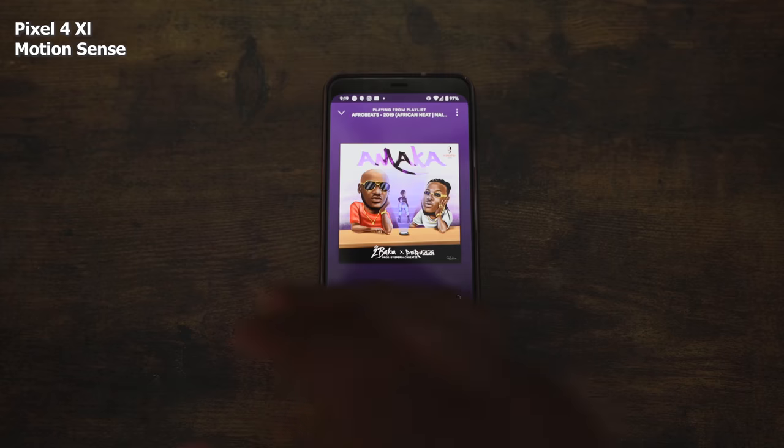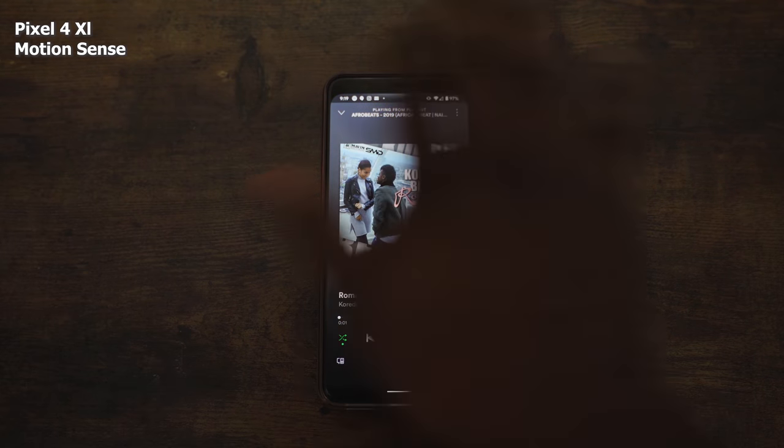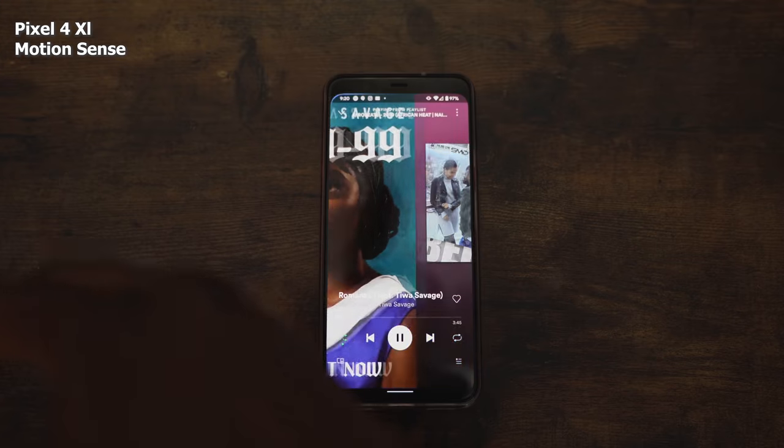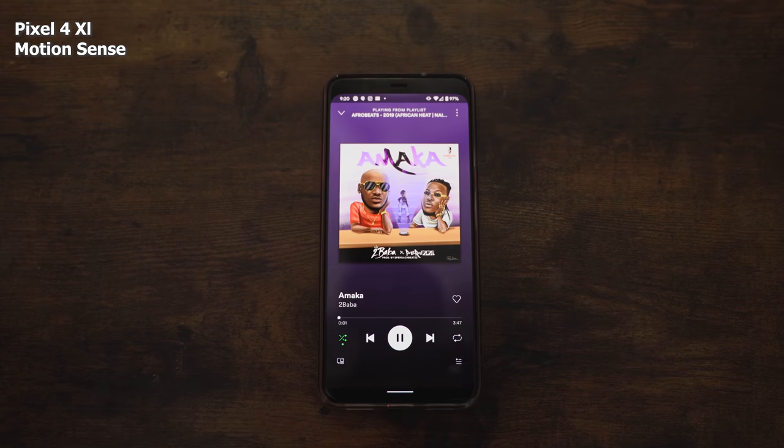So both devices have extra features that are not tied specifically to any smartphone. Now with the Pixel 4 XL, you have something called Motion Sense, which allows you to wave your hand to skip tracks left and right, answer phone calls, reject phone calls, as well as turn off your alarm. Now this is because of the built-in radar, and it's something Google has stressed and said this is something new and effective on this device.